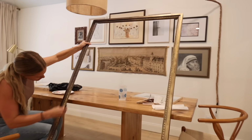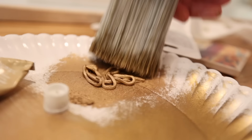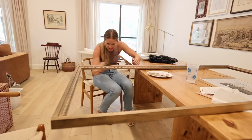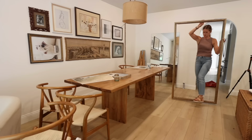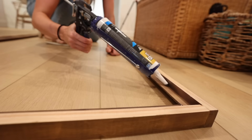Next, I applied a light coat of the color Antique Gold just to give it even more dimension. Finally, we attached the mirror to the frame using a heavy-duty liquid nails, and then we set it aside to dry.